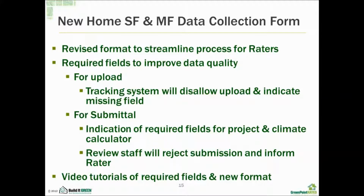As far as trying to look at improving our data and the quality of our data, we have revised the new home single family and multifamily data collection form. We revised the format, so instead of having 3 or 4 verification tabs, we now have one and a column for each of the time periods where you'll be doing the verification, so you can have one place for notes.